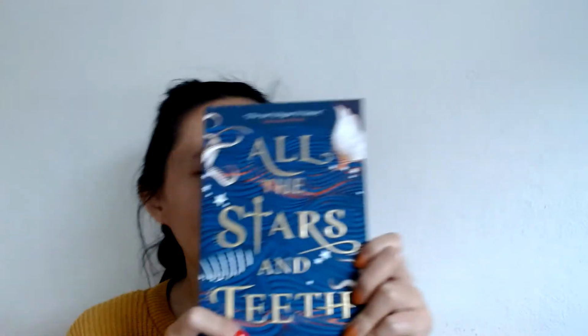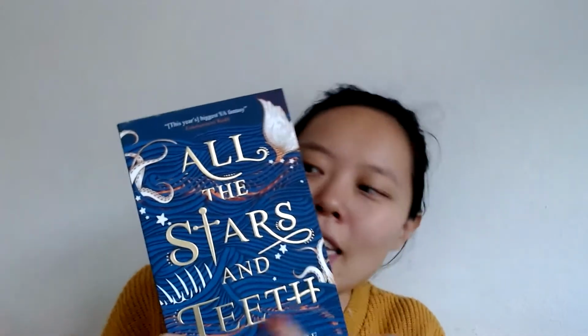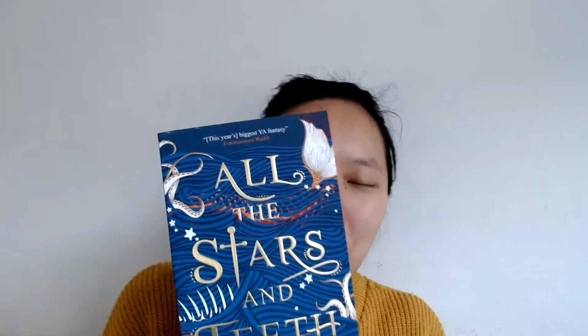But anyway, I'm gonna be doing a makeup look today for All the Stars and Teeth. I realize that may be backwards for you, but look at how shiny that is. This is the UK edition of the cover, which I really love because it has that paper cut feel to it. I don't know if paper cut's the right term, but it looks like actual pieces of paper are used on it. And I really love this cover.